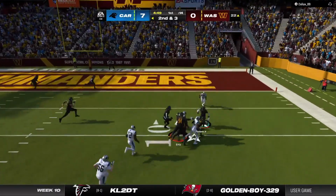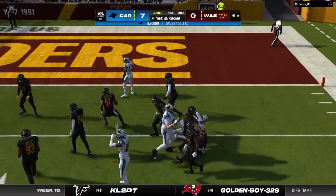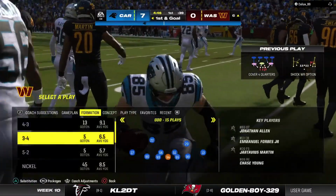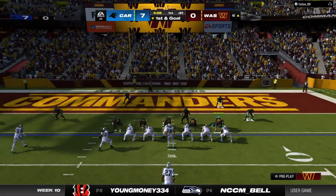Meanwhile, Young's throw here complete into the hands of Ertz. And they work this near the 5. He'll be stopped at the 6. First time they've hooked up here. Good for 17 and a first down.